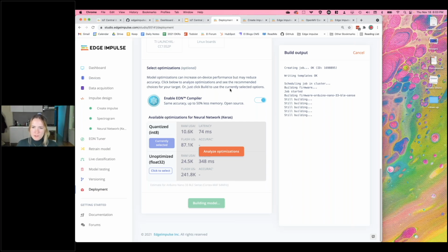We also have this special Edge Impulse Eon compiler. So TensorFlow has their own compiler that they use for TensorFlow Lite applications for microcontrollers, but we've taken that one step further and made Edge Impulse applications even smaller, the SDK even smaller, at least 50% smaller, depending on the type of data that you've uploaded into your project. So you can see here that the RAM and flash usage is about 10K and 87K with the Eon compiler. If we don't use the Eon compiler, it goes up from 10K RAM to 11K RAM, and it goes up from 87K flash to 105K flash.